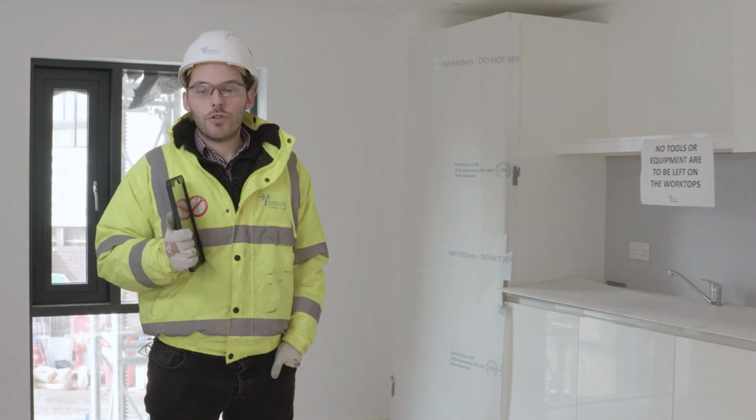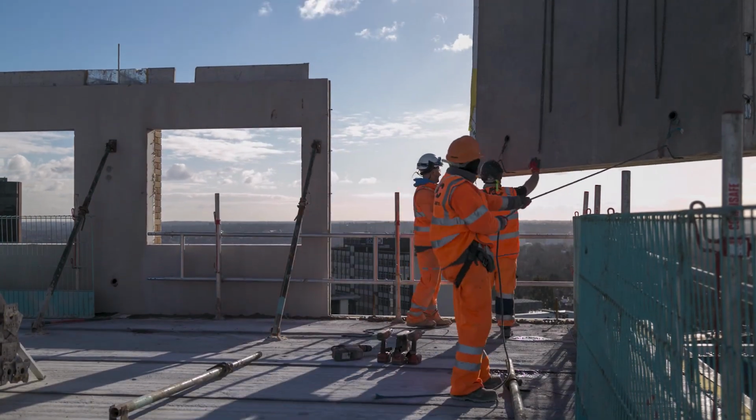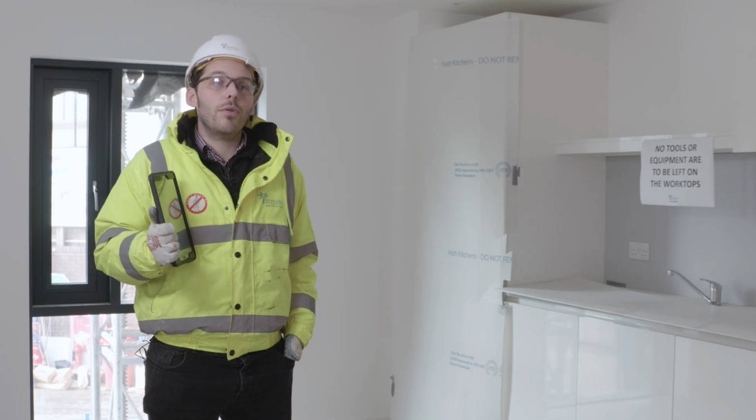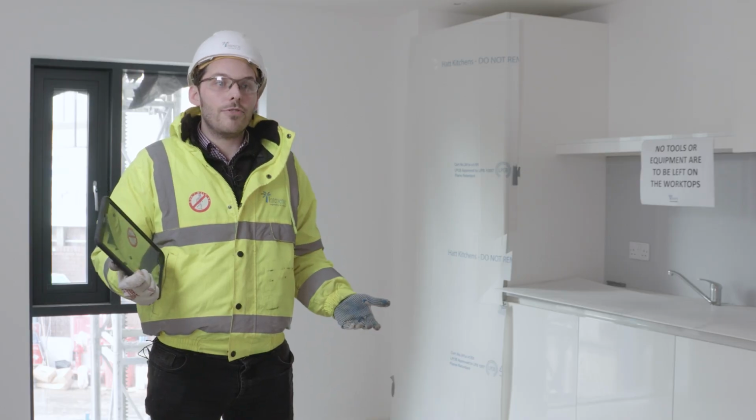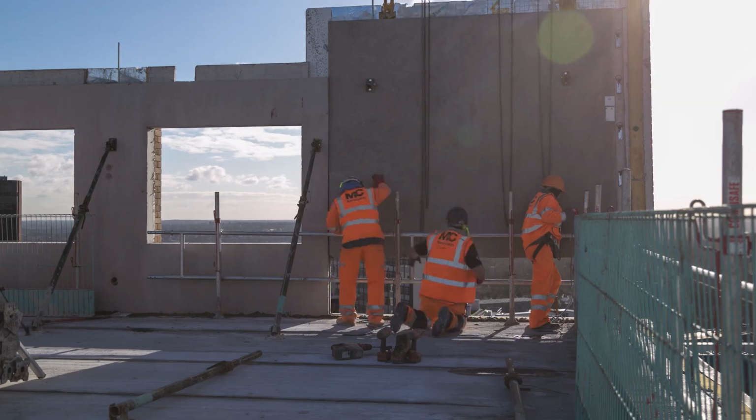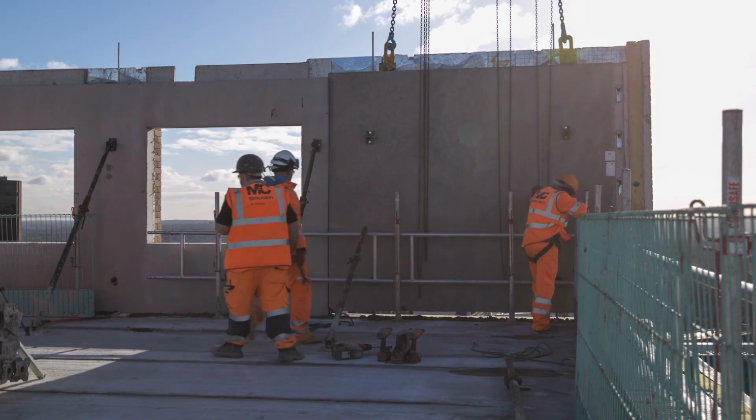The speed of construction's like something I've never seen before, a completely different way of building. It's hard to fathom that we're standing here in an apartment that's finished, that requires a bit of cleaning up, yet I've got a roof that's open on floor 16.